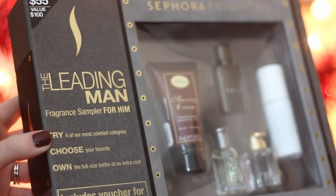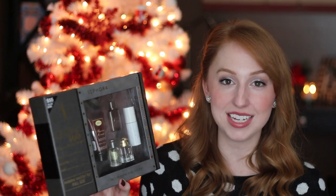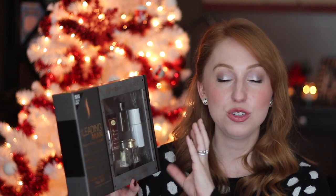Let's switch gears for a second and talk about male beauty lovers. For my dad, I got him this Sephora Favorites Leading Man Fragrance Sampler Kit. And I thought this was such a cool idea. Inside the box, you get a shaving cream sample as well as four pretty good sized cologne samples. And once he tries out all the different colognes, he gets to choose his favorite.